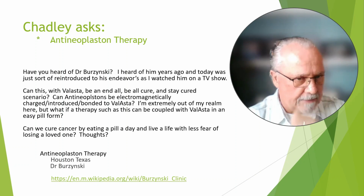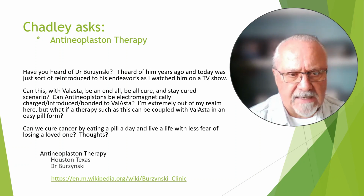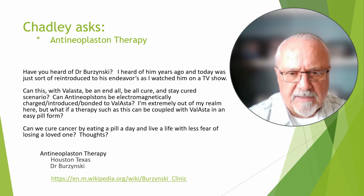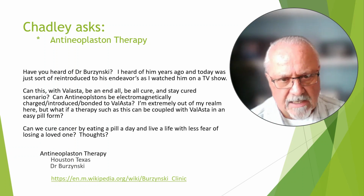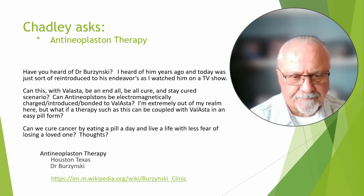Can antineoplaston be electromagnetically charged, introduced, bonded to the Volasta? I'm extremely out of my realm here, but what if a therapy such as this could be coupled with Volasta in an easy pill form? Can we cure cancer by eating a pill and living a life with less fear of losing a loved one?